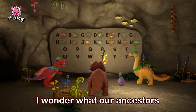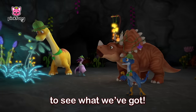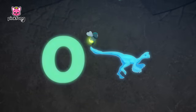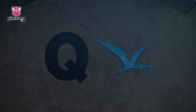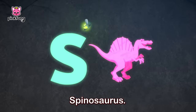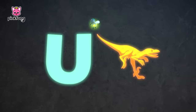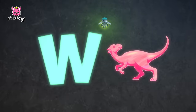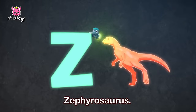Let's all go through the alphabet to see what we've got. O. Oviraptor. P. Protoceratops. And Pteranodon too. Q. Quetzalcoatlus. R. Rhamphorhynchus. S. Spinosaurus. T. Tyrannosaurus. U. Utahraptor. V. Velociraptor. W. Wuerhosaurus. X. Xenotarsosaurus. Y. Yangchuanosaurus. Z. Zephyrosaurus.